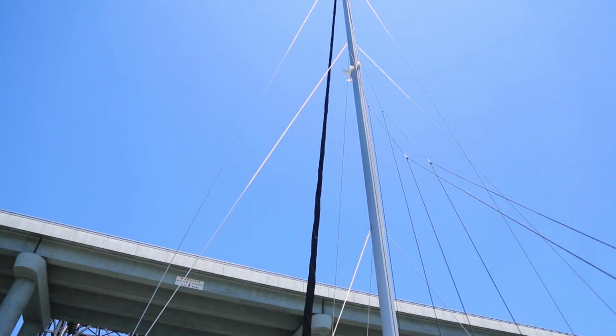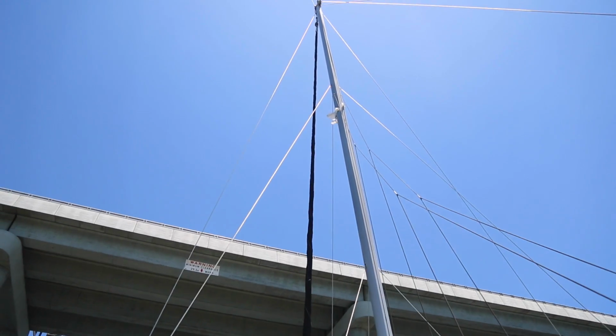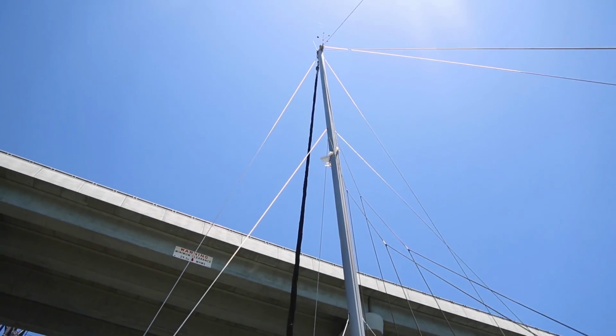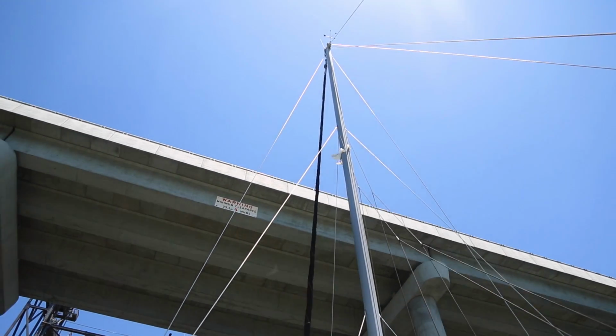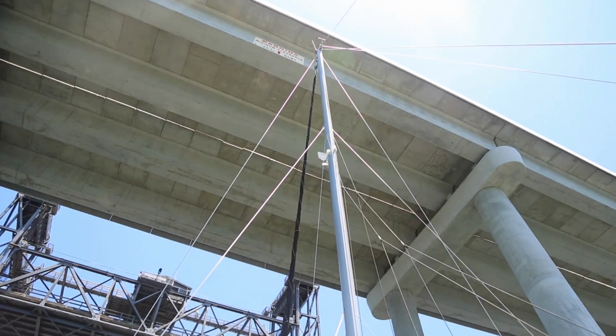The Harwood Bridge is one of the last working vertical lift span bridges in Australia, so it's a bit of a novelty going under it. Oh, I don't like looking up there. It is really nerve-wracking. Looks like it's going to hit, doesn't it?